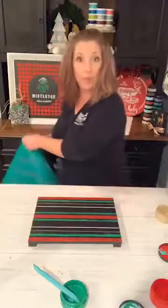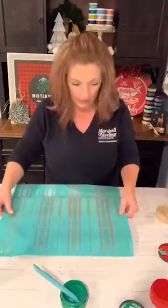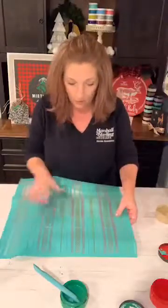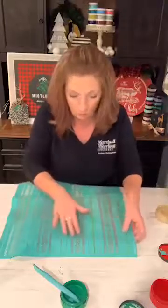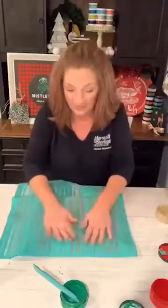Now let's go the opposite direction, but with the same color pattern. And again, you want to make sure you're lining it up so that the pattern equally fits. I have one plaid here, and the plaids are equally apart through the design.